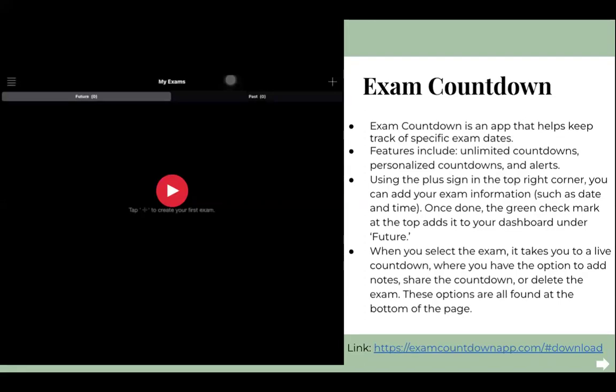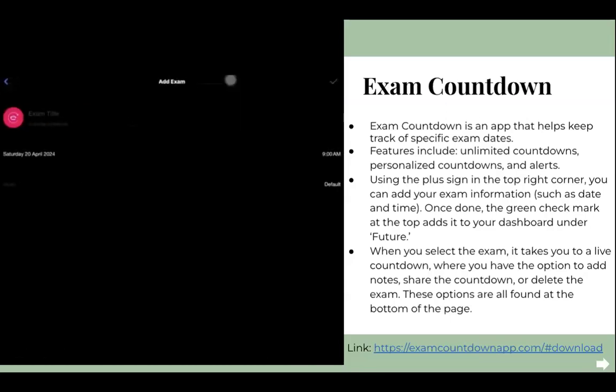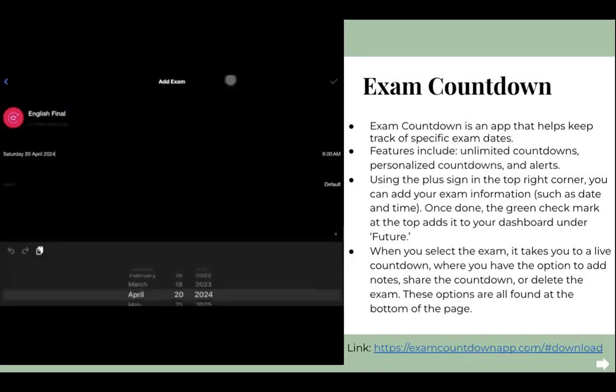Exam Countdown is an app that helps keep track of specific exam dates. Some of the features included are unlimited countdowns, personalized countdowns, and alerts. Using the plus sign in the top right corner, you can add your exam information, such as date and time. Once done, the green check mark at the top adds it to your dashboard under Future.